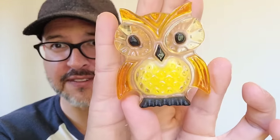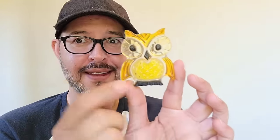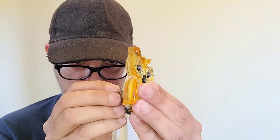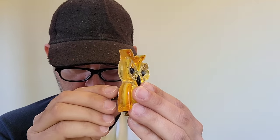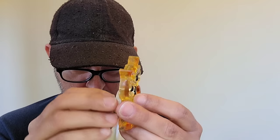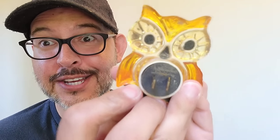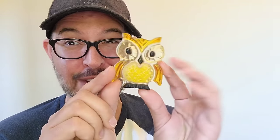I had to get him. I've never seen one. And the added bonus, he works. I think you can unscrew the back to change the light bulb. I'm not going to muss with it because I don't want to damage it, but there's the back. I did test it, so I do know he works. It's so cute.